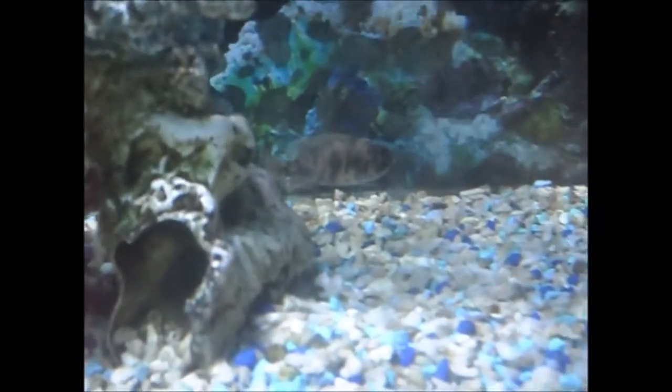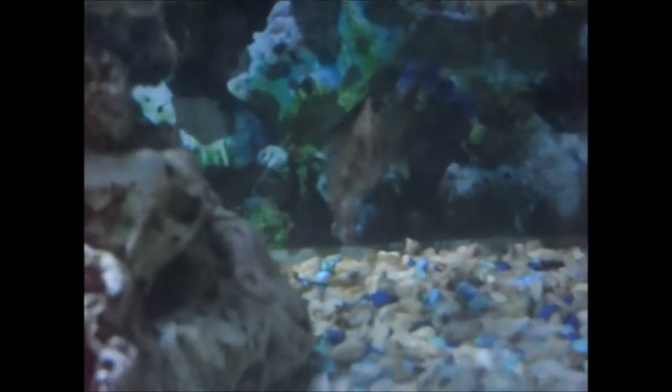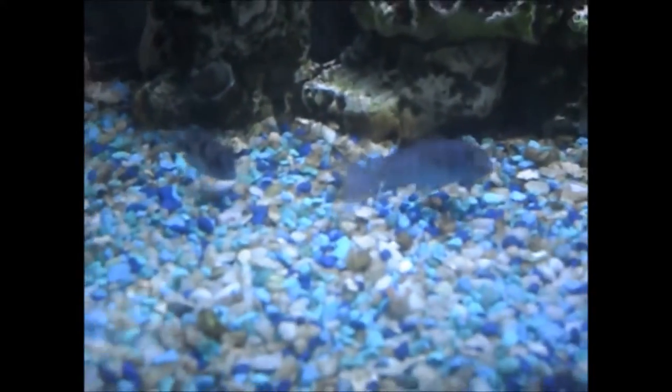He likes to hide in the back. And another female, she's over there, and I think she's got eggs in her mouth too now. There's the two guys.